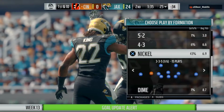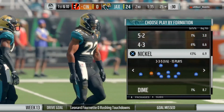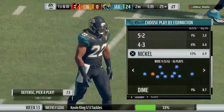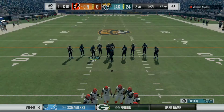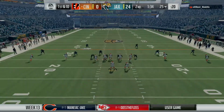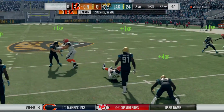And with this deficit, you can't have too many more drives like the last drive where you had to punt it away. You know what I would tell my offense right here? The punter doesn't exist, guys. He doesn't even exist. He's not a team anymore. I just cut him, all right? So you've got to go out and create some offense for us here and give us some points. No way does that guy get on the field on this drive. Poor punter. Yeah, it wasn't his fault. But hey, listen, there's going to be casualties at times. We're trying to win a game.